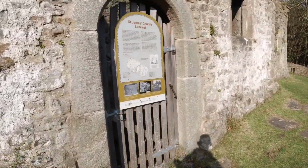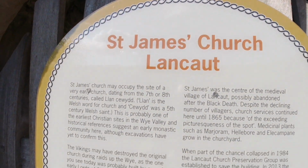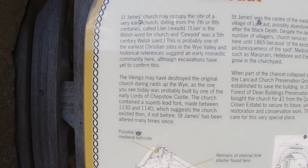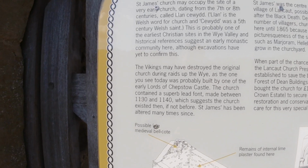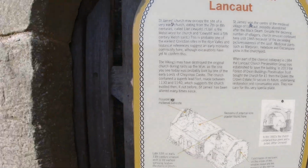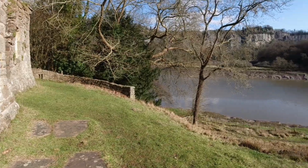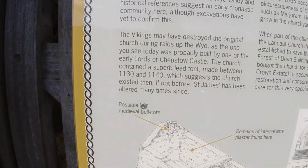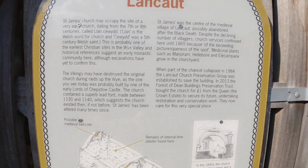I think it's all locked these days. Yeah, there's a little bit of writing there. So it was dated back, well, there we are, to the 7th and 8th century. And they used to bring people here suffering from the Black Death. Nope, I'm really not wrong there. Oh, the village was abandoned after the Black Death, so there was a whole village here, which is no longer here, as you can see. And the church dates back to 1130. So that's quite a long time ago.